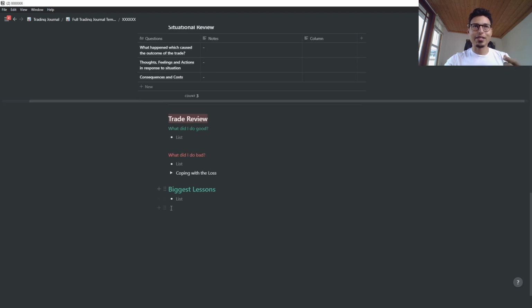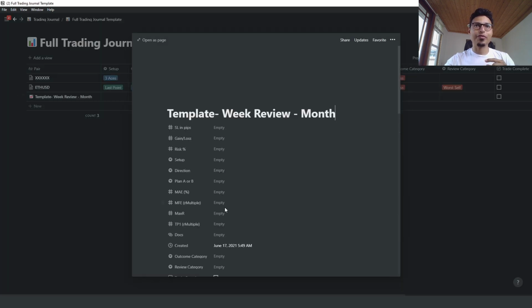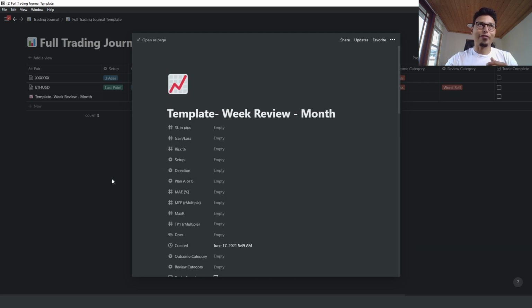So the biggest lessons that I've learned for this particular trade, just for one trade, go into the weekly review here, the biggest lesson. And if that lesson allows me to implement a 1% tweak, that 1% tweak then becomes a goal for the future, for the following week. So this is literally the process that I follow.